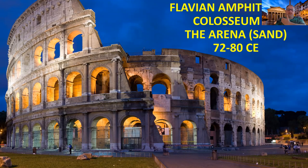Now, outside of this, you can see the Flavian Amphitheater, the Colosseum, or the Arena. All three names are correct. And in fact, in the ancient world, they would have called this the Flavian Amphitheater. The word arena actually means sand in Latin, very close to arena, from Spanish here as well. And that is because the interior of this would have been filled with about a foot of sand.